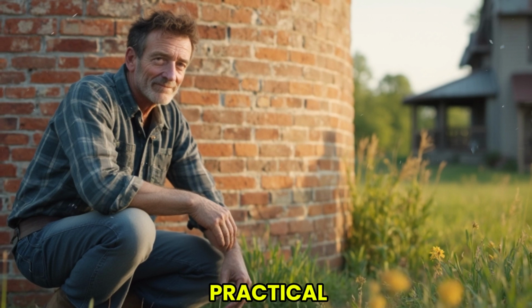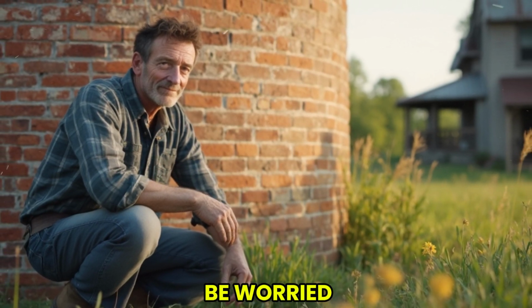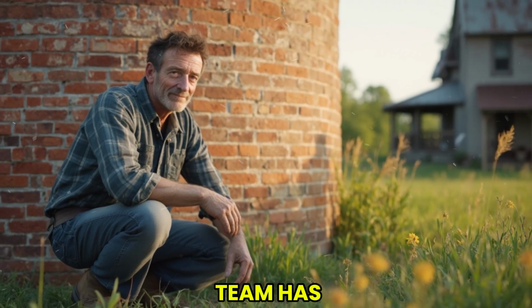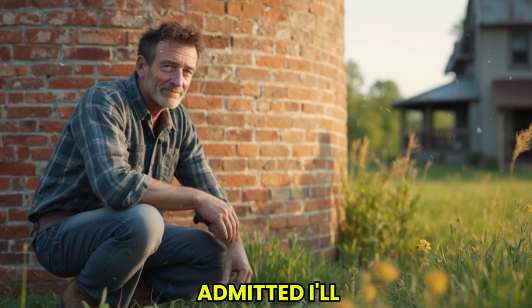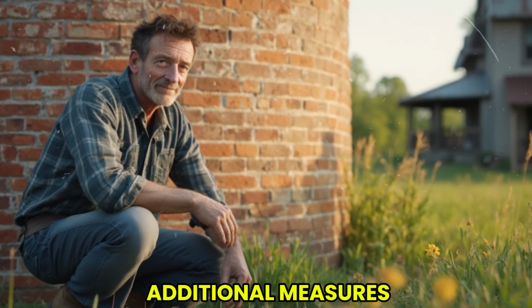Martha, always practical, addressed the immediate security concern. "Should we be worried about them returning? Or trying to access the silo without permission?" "The security team has implemented basic protections, but we should accelerate those efforts," Dr. Harper admitted. "I'll contact Patterson at the museum about expediting additional measures."